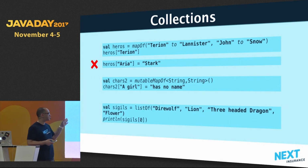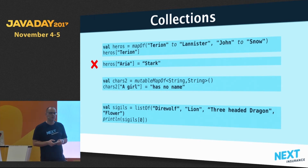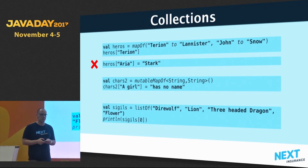Creating lists is just using a list of, and in Kotlin 1.2, you will be able to use the brackets operator in order to create lists.